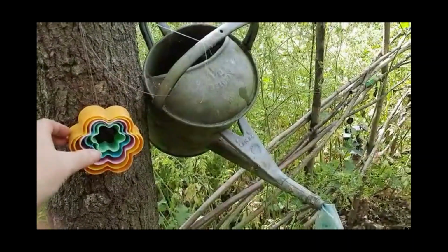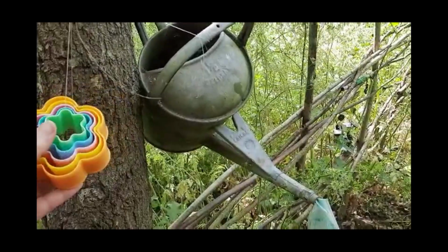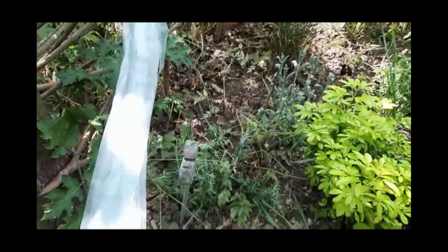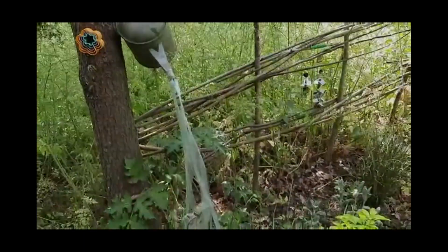These are old pastry cutters, and again they make a nice sound and are also very tactile. This is an old watering can, as you can see, and we've used more of the streamers, which one of our earthworkers coloured in blue to give the appearance of water, and that looks really nice in the wind too.